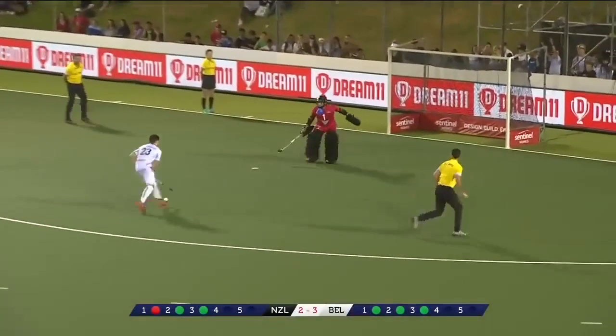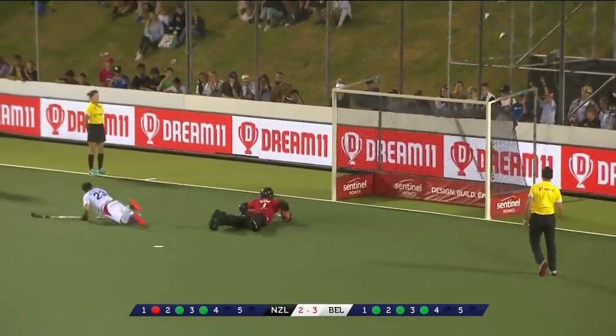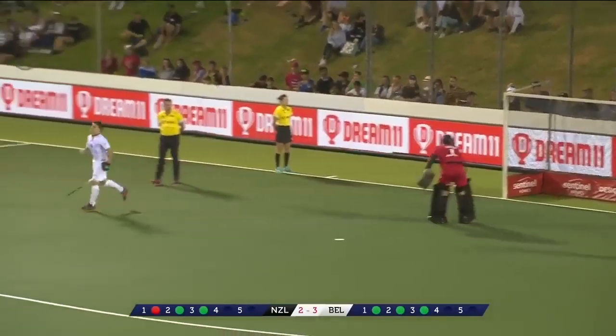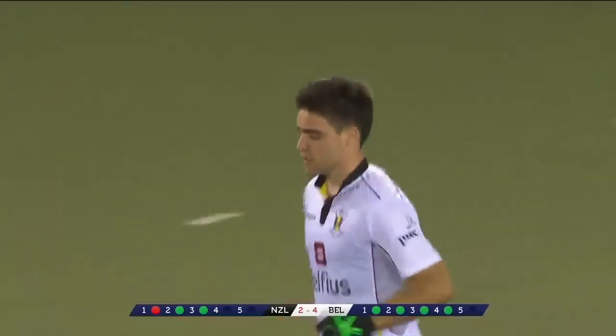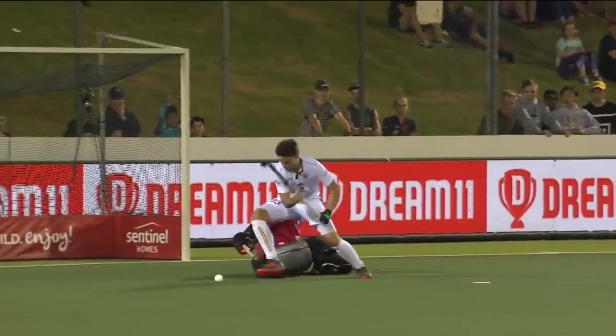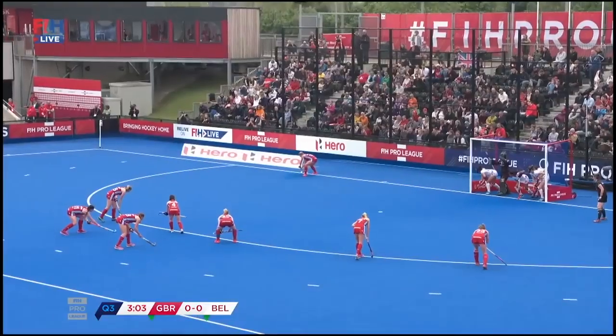De Sloover comes down. Dixon comes out, then retreats. De Sloover looks to spin him. Dixon hits the turf again, and De Sloover lifts it over him. It is 4 out of 4 for Belgium. So again, committing the keeper to ground, getting him off balance, finished.